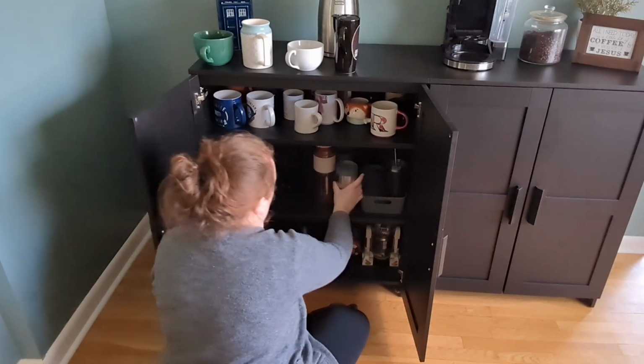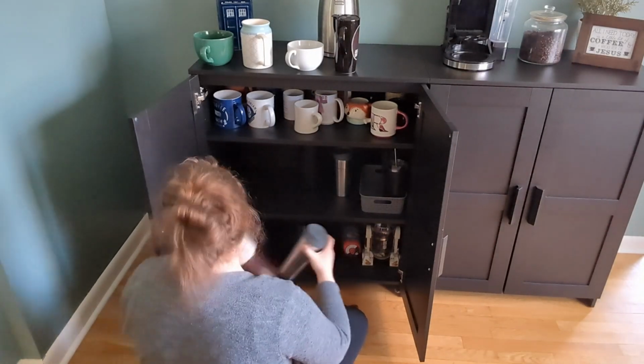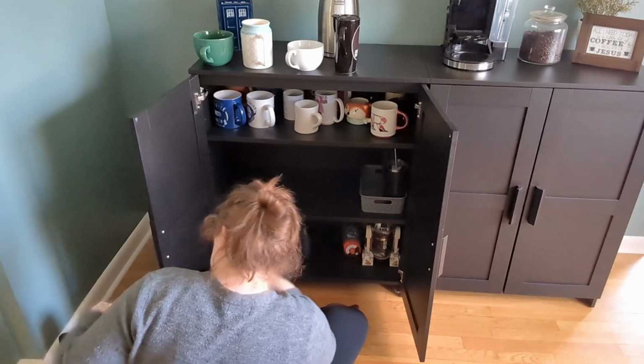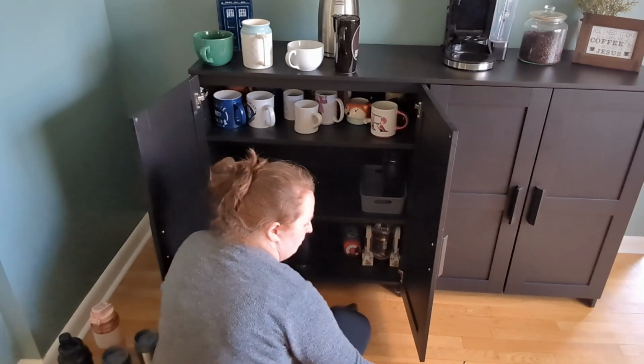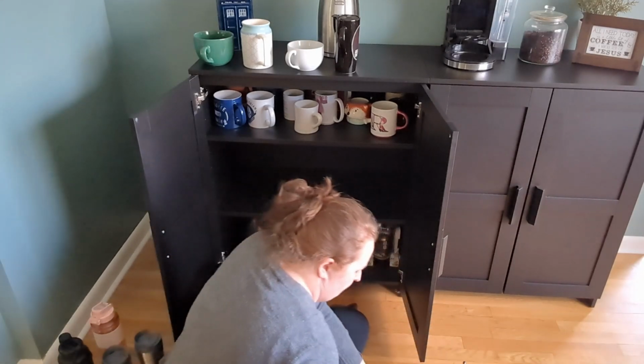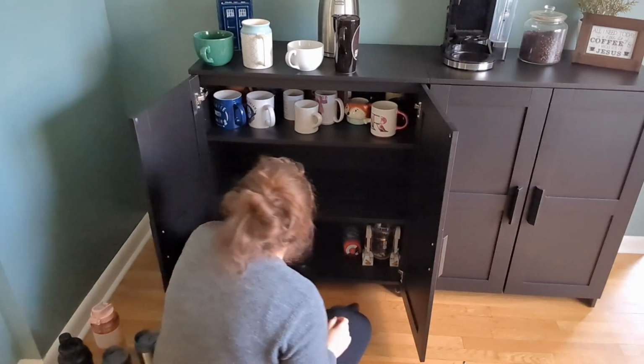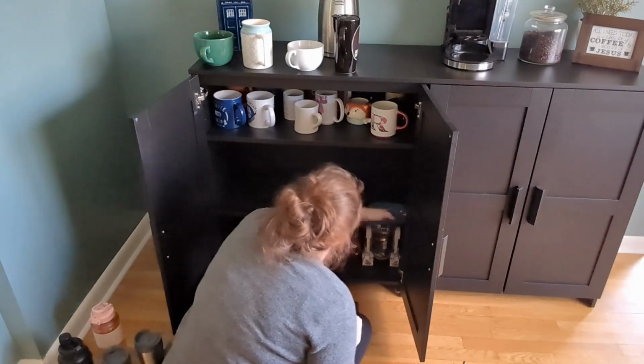All right, moving down to the next shelf. And this has our bigger mugs, our travel mugs, and our water bottles. So another thing you can do quickly is go through your water bottles. Are they in good condition? If there's any that are cracked or leak or don't stand up nicely, let them go.